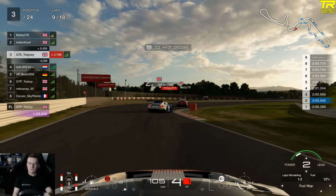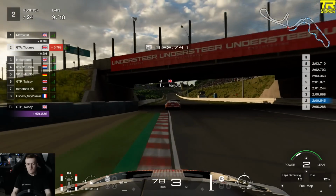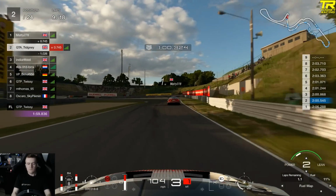Coming into Tidgney 1 though, this is the scary part. He runs a little bit wide, goes into the gravel, into second place we go. Where that puts us in the grand scheme of it, we have no idea, because we've got Twizzy and Thomas 2-stopping. Both the Ferraris 2-stopped. We're 1-stopping as we continue on. You can see Matty lagging there.